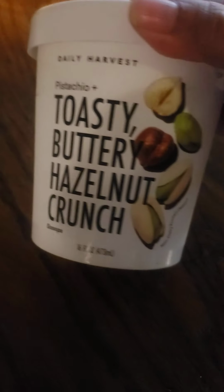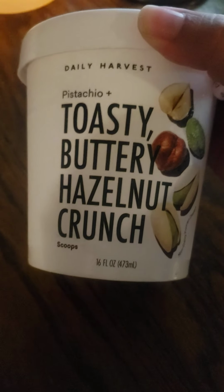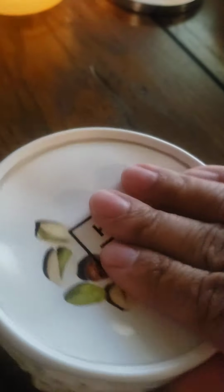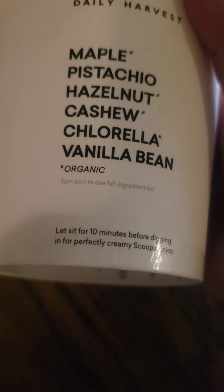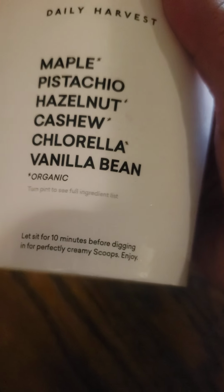What I am excited about is this here ice cream. Pistachio, toasty, buttery, hazelnut crunch. These are called scoops, and I believe these are also $8.99. Isn't it terrible? I'm looking at food, but instead I'm excited about their scoops. These are dairy-free. These are all organic. Let sit for 10 minutes before digging in, so for perfectly creamy scoops, enjoy.